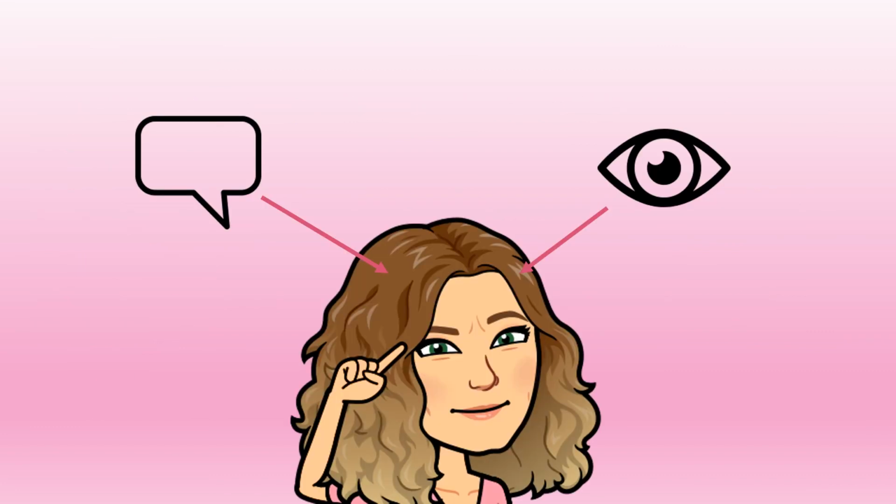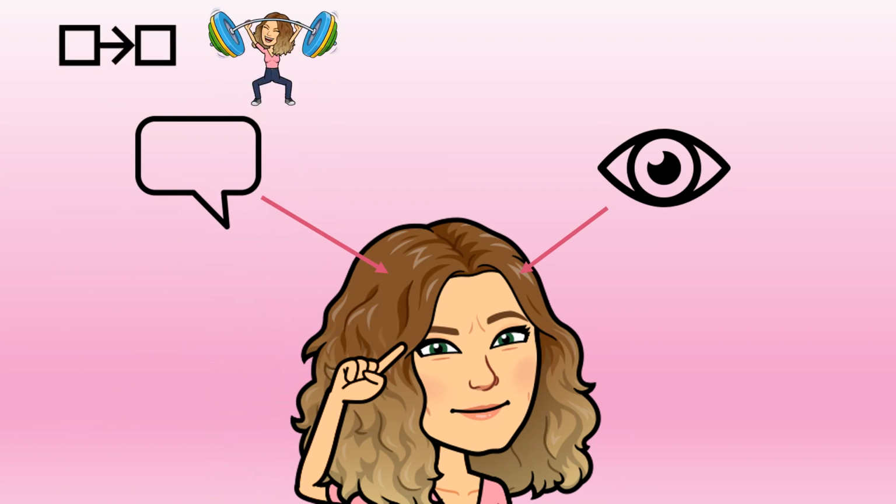Hopefully you will have seen a difference between the difficulty of exercise 1 and exercise 2. Exercise 1 is what is known as computationally inefficient because you were having to process information sequentially, whereas exercise 2 was computationally efficient because your working memory was able to utilize visuals synchronously to be able to process information more easily.